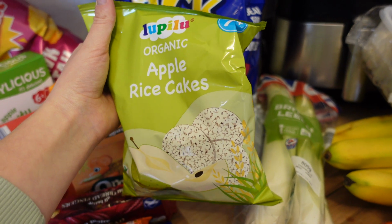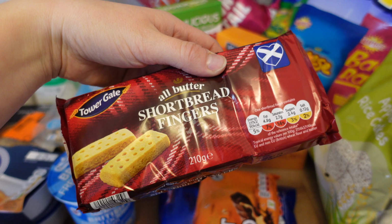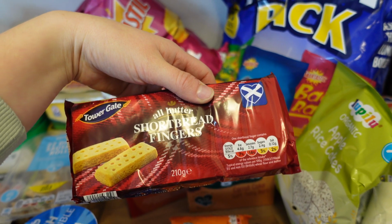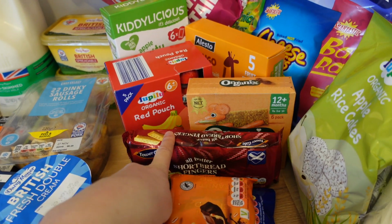They both really like these, and yeah, again, they won't last long. I then thought I would try some shortbread fingers for everyone. These are a treat, and we'll have these as a pudding after dinner sometimes, or Matt and I will have them with our hot chocolates that we like to have. And the kids haven't had these before, so I thought I would just try something new.